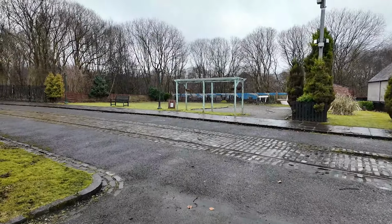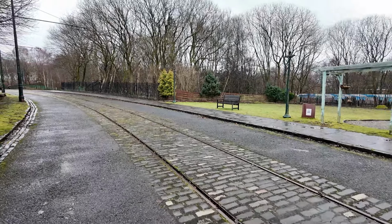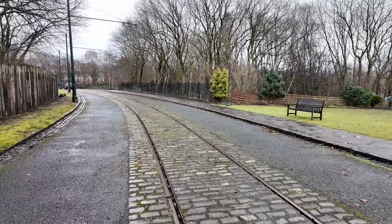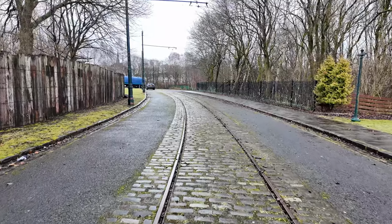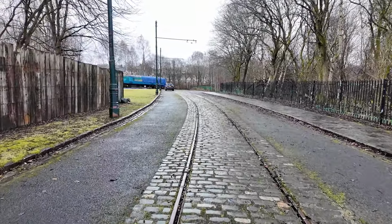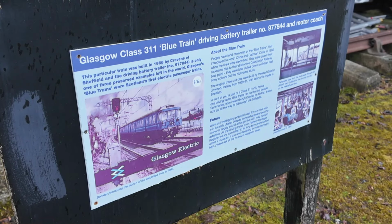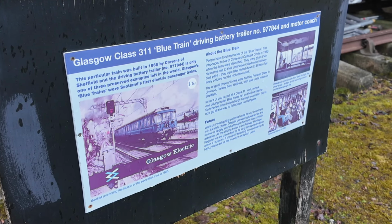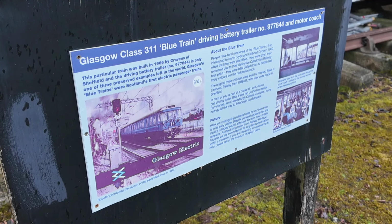So we're now leaving the mine reconstruction and start following the tram tracks to the final thing that I want to show you in this video. And we're heading towards it. Towards the end of the tram line there is a blue train that is coming into view. And that blue train is quite interesting as it's an electric multiple unit. And this is the Class 311. And this is the real reason why we're visiting the museum, to see this.